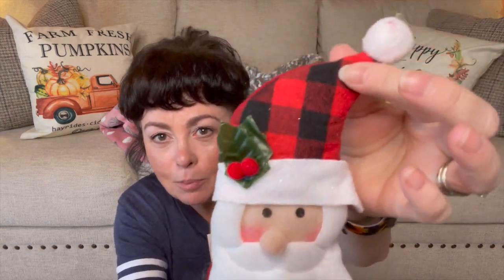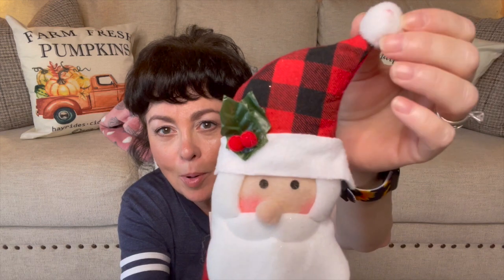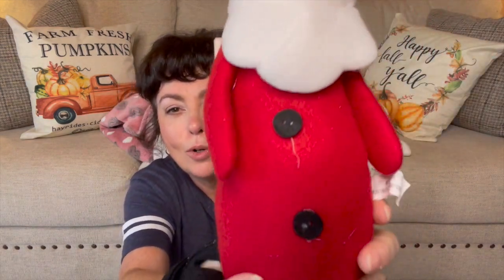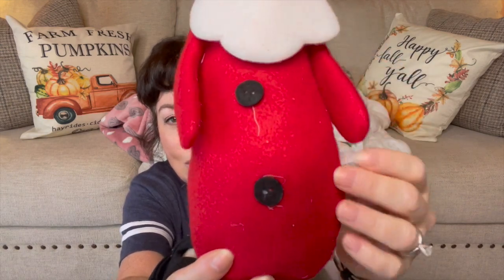Okay. Look at this. It's the Santa, like the rabbit last year for Easter. Look at his plaid hat, his little pom-pom, that holly, that adorable face, 2 buttons. So adorable. And he has like a bean bag down in the bottom so that he'll stand up. I have him, and they weren't through.